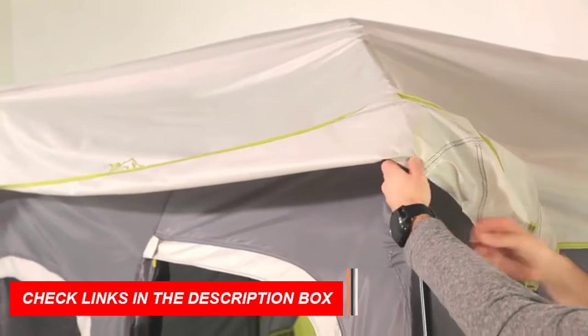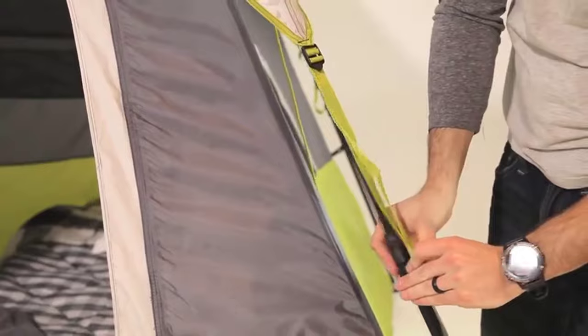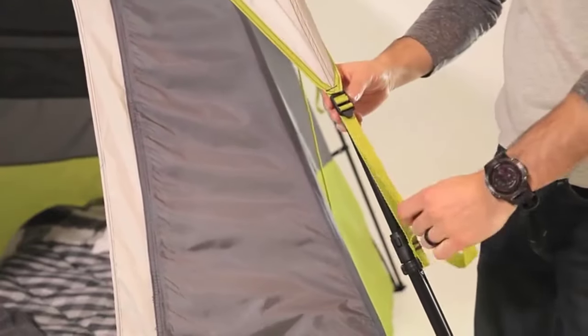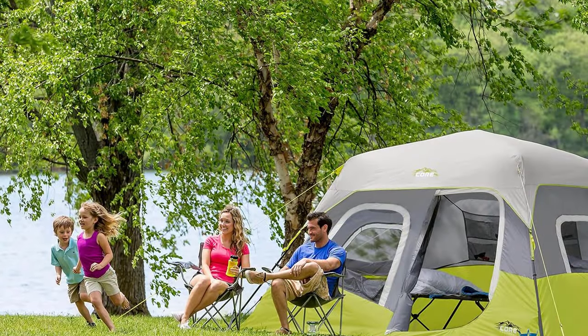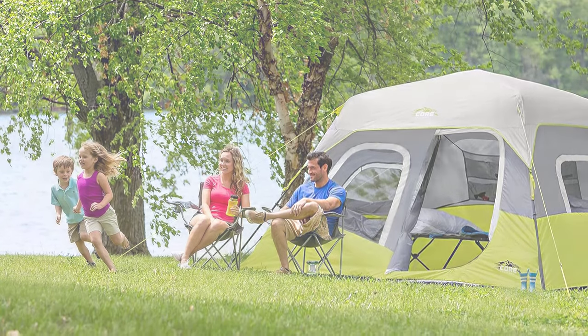Whether you're an experienced camper or just starting, this tent is designed to enhance your outdoor experience with unbeatable quality and convenience. Get ready to make unforgettable memories with the Core 6-Person Instant Cabin Tent.